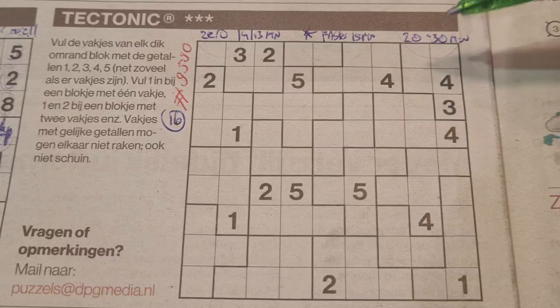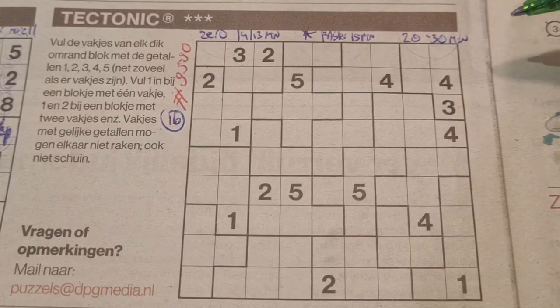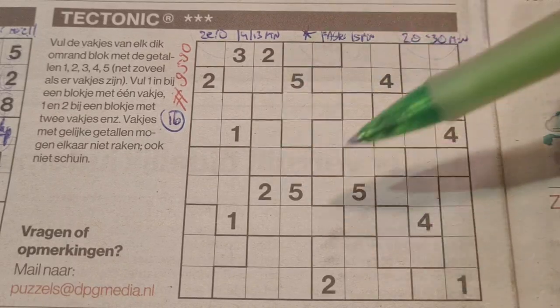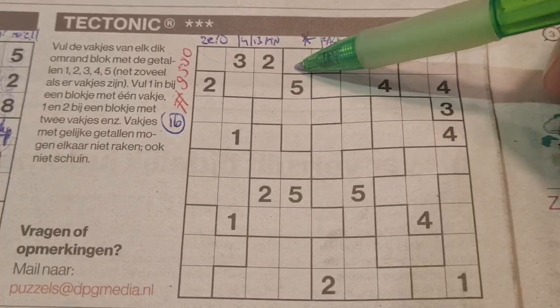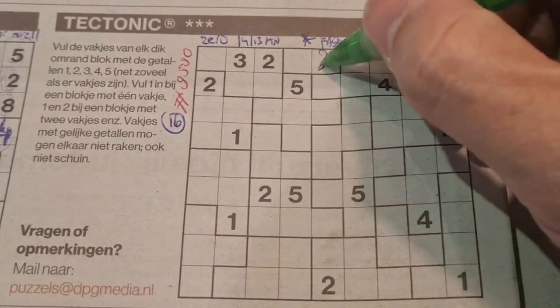First question to you is, can we see here the single box? Because the single box is always a 1. No single boxes in this puzzle. How about dual boxes? I see here a dual box contains the 1 and the 2. Well, this box can be 2. The 2 should be here and the 1 goes there.